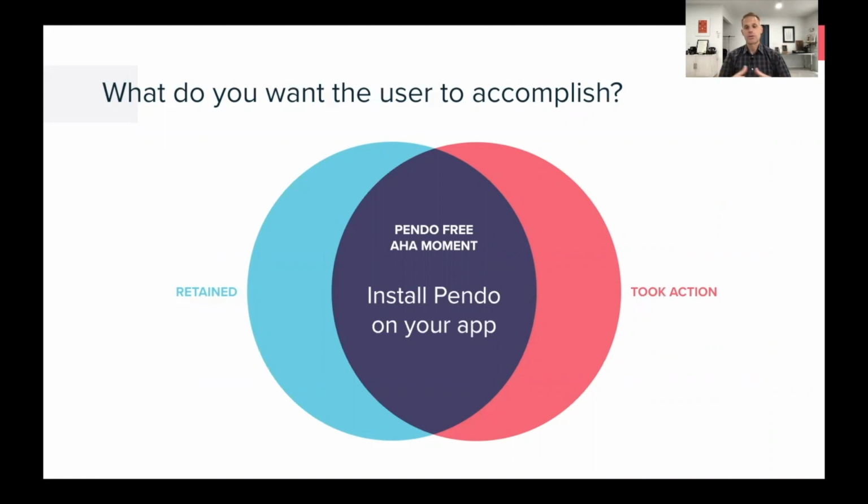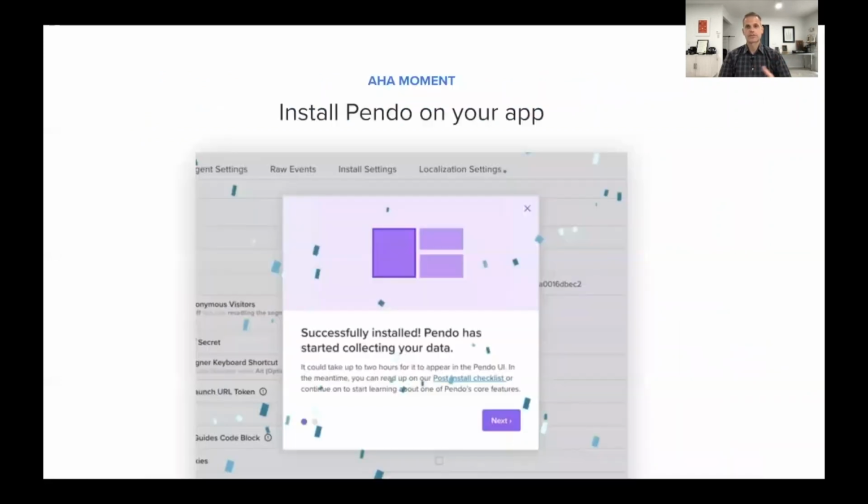And then you can start acquiring analytics. You can start engaging with your users in app. That was a very obvious aha moment for us. And so shortly after signing up for Pendo free, very quickly after signing up, in fact, we encourage you to follow this flow to install Pendo on your app. And once you do that, of course, we celebrate that aha moment being completed. Now you've installed Pendo on your app.